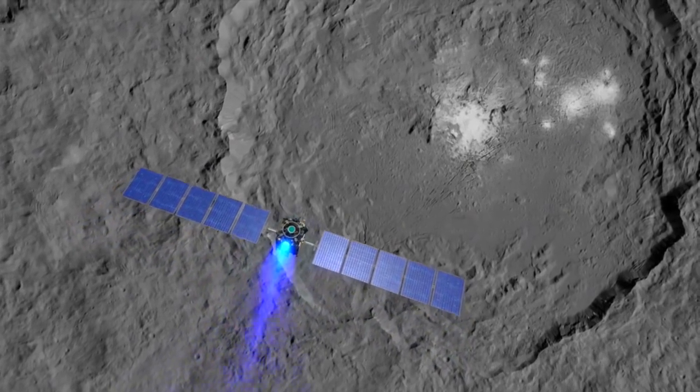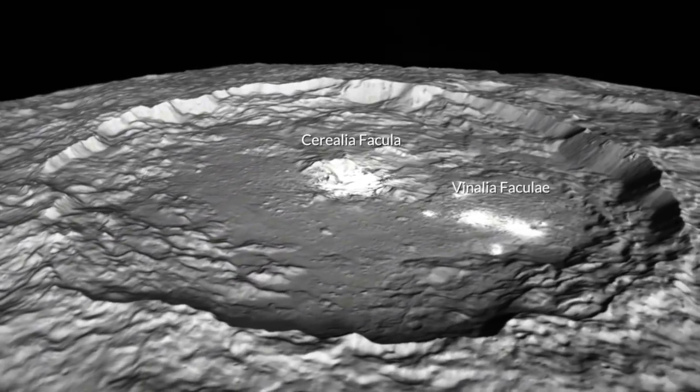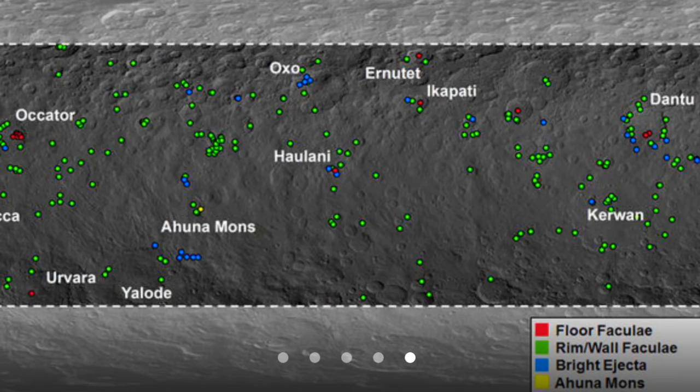Terrific piece out on Ceres. If you've seen their best images, you know it's not just the crater basins that have some of the bright spots, and in fact, they say an actively geologic Ceres is the best explanation for the plethora of bright features seen across the surface.